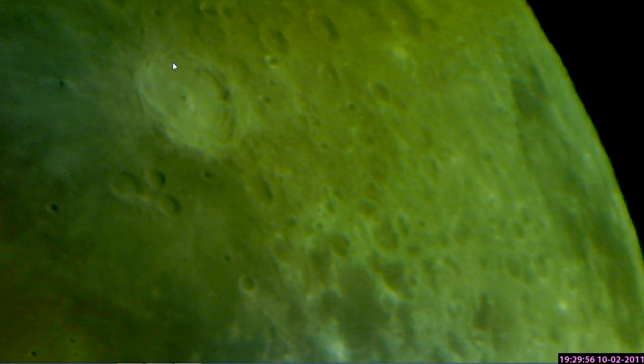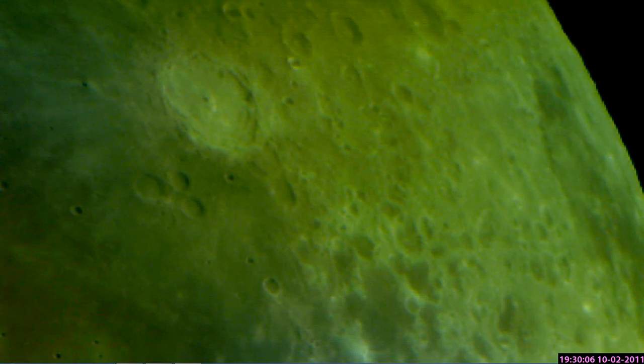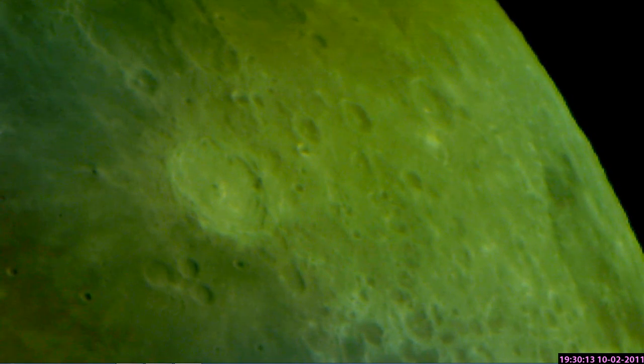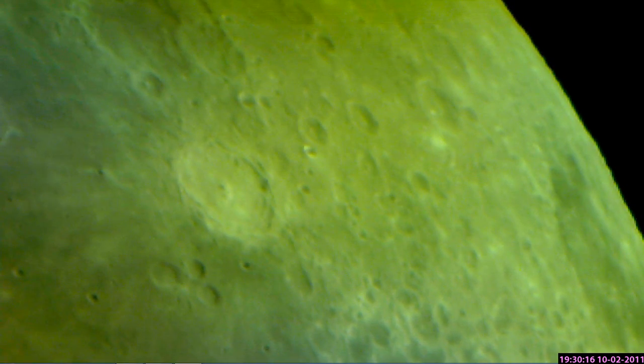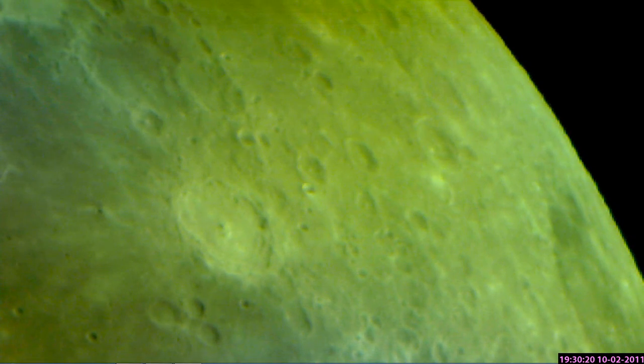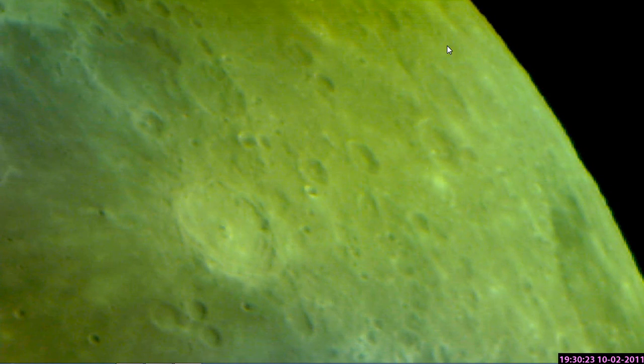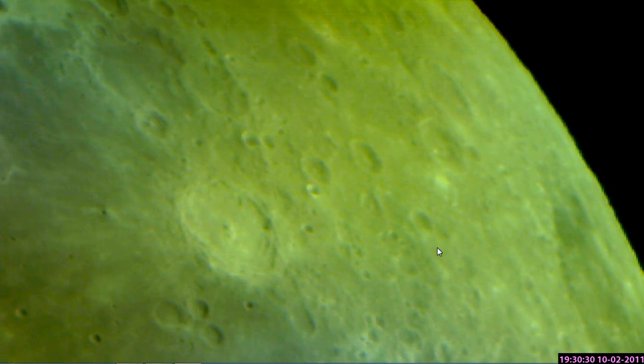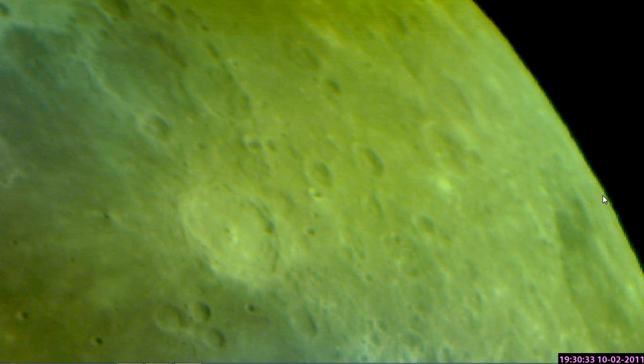I've always wondered about these. I've seen close-ups of some of these craters where they're just a big pile of rocks, but how in the hell did they get a big pile of rocks in the middle of the crater? That should have been wiped out. And you can see the large number of craters in the distance. There's another sea over there. It's a beautiful moon tonight.